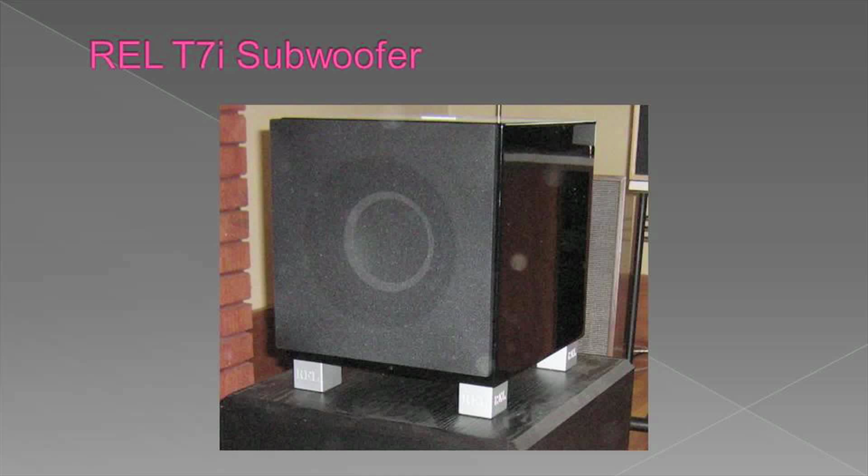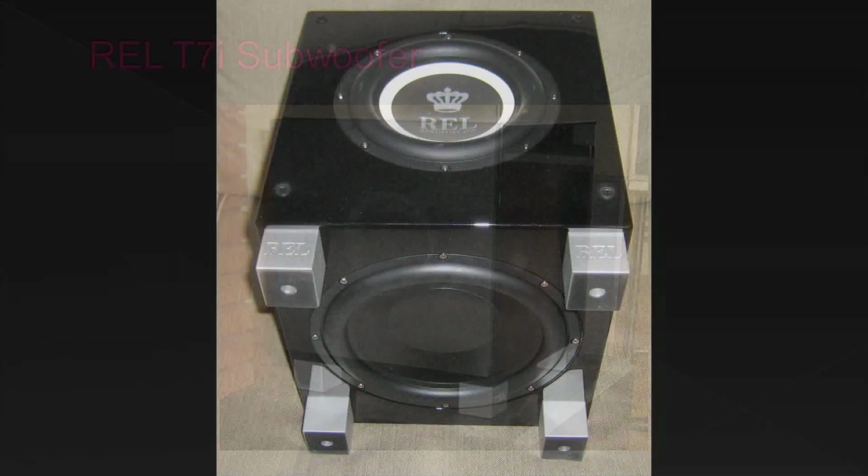REL is a British audio manufacturer of subwoofer loudspeakers. The T7i is the mid-sized model in the series. The latest version is the T7X. Dimensions are 12 inches wide by 14 inches high by 14 inches deep.